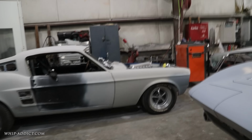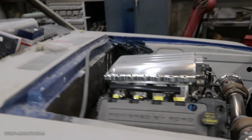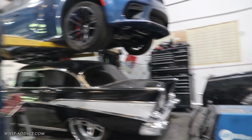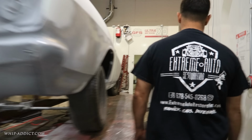Two flat lows on the back, the whole setup. Two turbo motor. Ooh. Coyote squad. All in house. So the Vert in there? Yeah. That's the prized possession right there, boy.